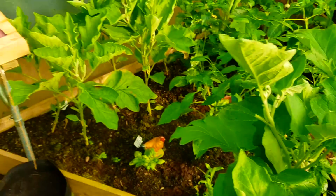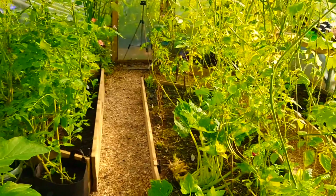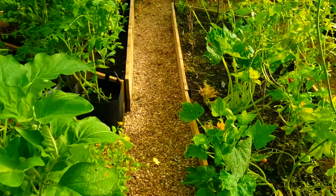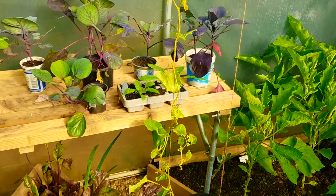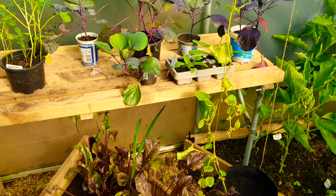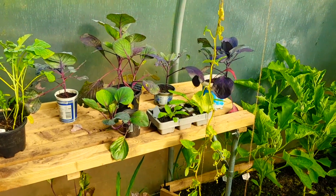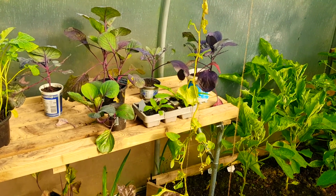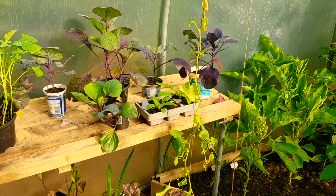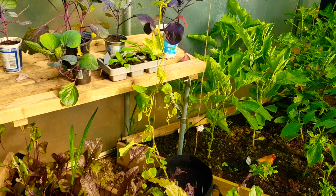So I prefer red cabbage. Once all this stuff comes out of the middle bed, I will put in the red cabbages in here. That's what I'm going to do. And hopefully they'll be ready before the butterflies come back next year. So that's my plan, to do the cabbages earlier, so that we can sidestep the cabbage white and grow other things instead that the white butterflies don't like.